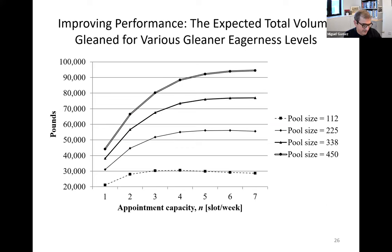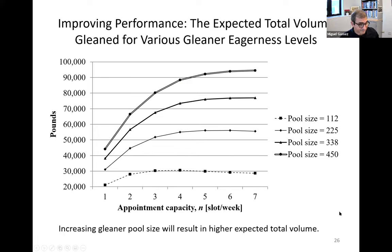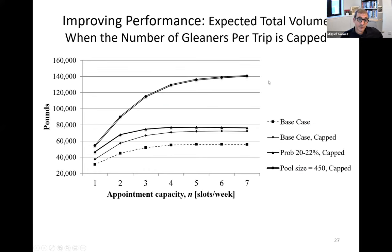We did several simulations here that I'm not going to go into the details of, but basically, if you increase the pool size of your gleaners, if you recruit more volunteers, you will probably collect many more pounds of product. So efforts can go there. Improving performance, for example, is the expected total volume when the number of gleaners per trip is capped. Some food banks invite gleaners and don't limit the number of gleaners. But if you cap the number of gleaners in a given gleaning trip, you are going to be much more efficient because you can save gleaners for future trips. Basically, that's what we are saying here.